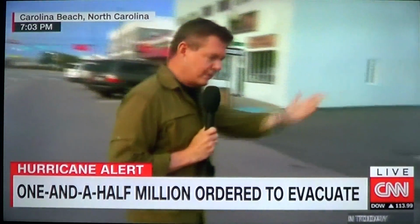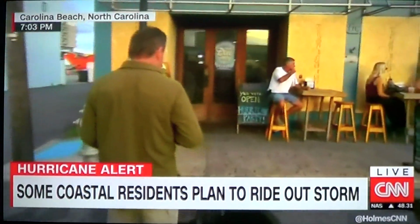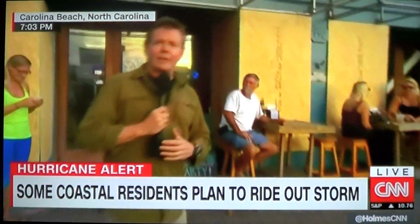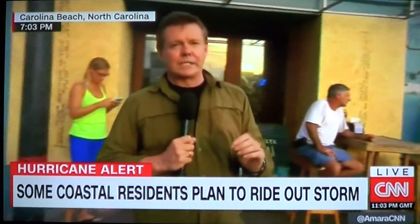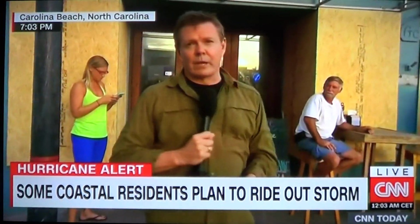Let me just show you some of the other scenes that you can see here in this community. This is how people prepare, and it's pretty tried and true in any hurricane-prone area, and that is the boarding up of windows. You want to fortify the outside of the building. The problem they're going to have here is not so much the wind. There will be plenty of that. They're going to have a real problem with flooding here.